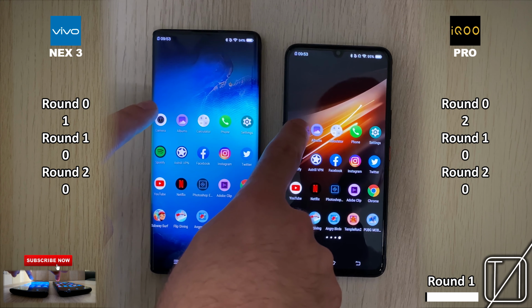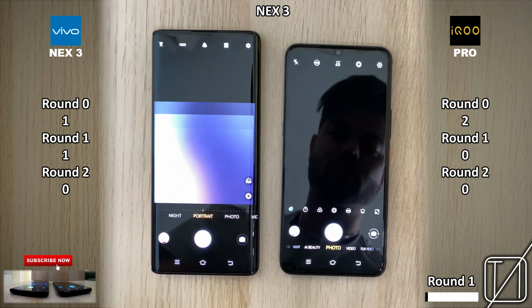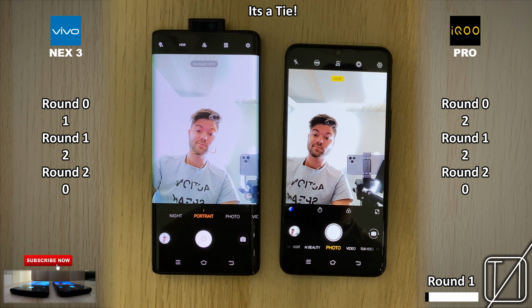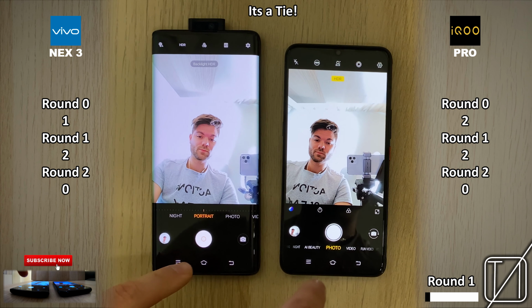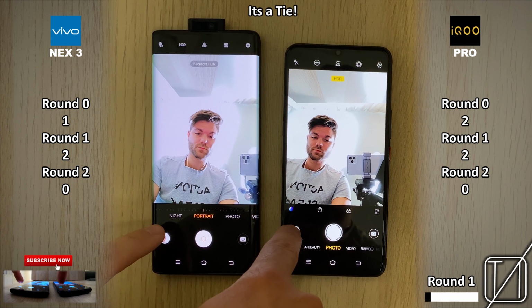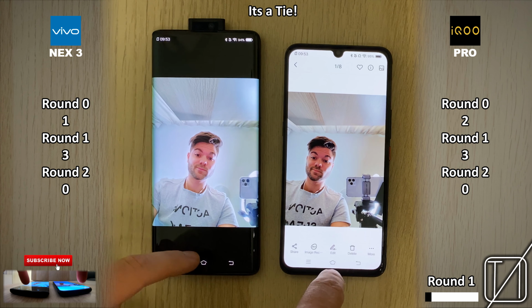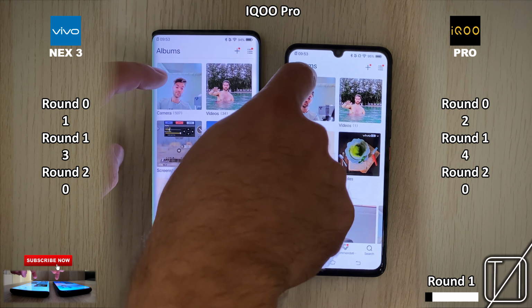So round 1, we're going to go camera to PUBG, round 2, PUBG all the way back up to camera, and the Vivo NEX opened up camera quicker, though the IQOO Pro switched the camera to selfie mode a little bit quicker because it does not have a pop-up where the Vivo NEX 3 does. It was a tie in taking a picture, and guys, just to let you know, I'm not going to be speaking about every single individual point throughout this test, though what I will be doing is comparing specific things about the phones as well, and I must say that I've really been enjoying the waterfall display on the Vivo NEX 3.